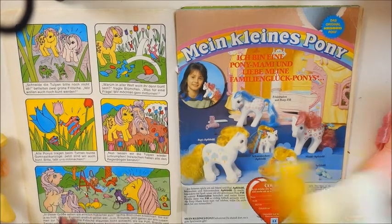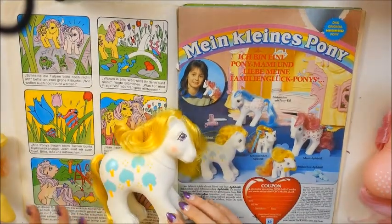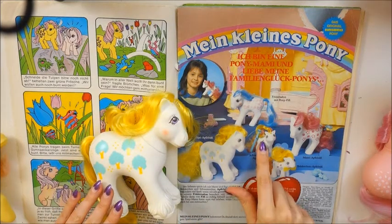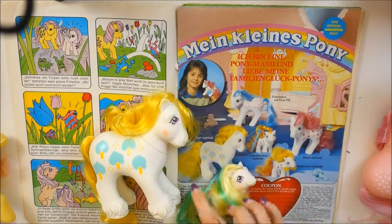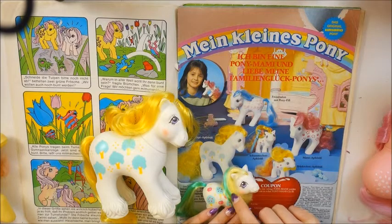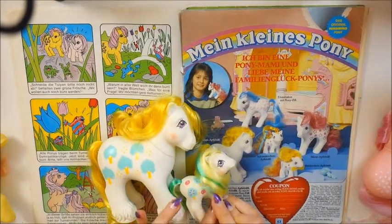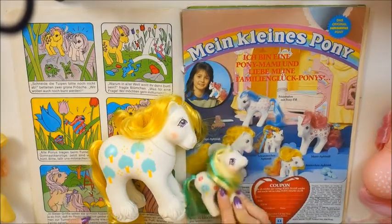This is Daddy Apple Delight, such a cutie, such a beauty, you could actually say. He's so handsome. And there you can see this is actually the real hair color of the sister pony of the Apple Delight family. So it's red and yellow, and not yellow and green. But if you put them together, and also with her cutie marks, it actually looks pretty good. So I'm on the lookout for another Apple Delight sister, and also of course for the boy.